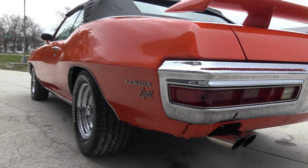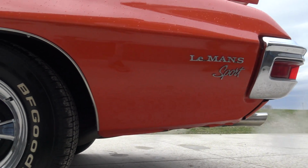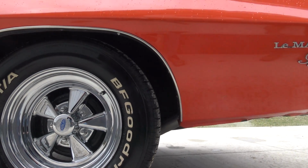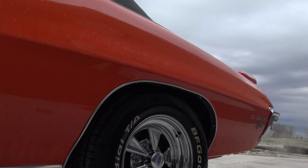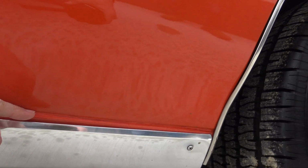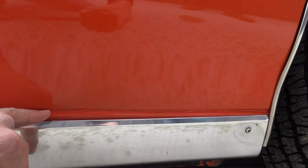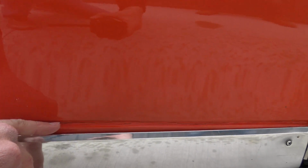I just can't say enough good things about this car. And this orange just reaches out and grabs you. Yeah, it's a great color on this convertible, guys. And now that we got the spoiler and the hood tach, the wheel combination, it's just fantastic. One other flaw right here, guys, just in this seam seal on the paint. We got a crack in the paint down here on the seam seal line. Not a rust issue, nothing like that.